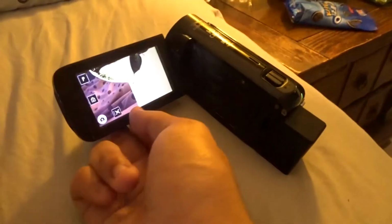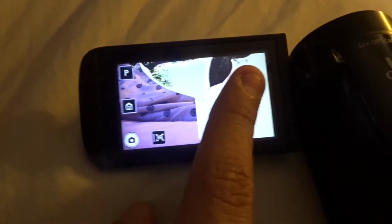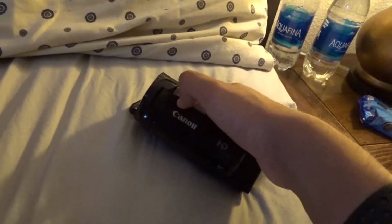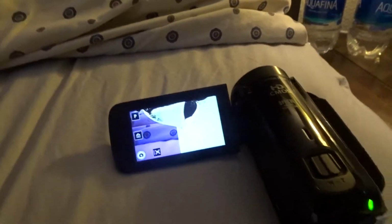So at least a third of the screen is completely shattered on the inside, and it no longer flips. And this is kind of messed up too. Even when I flip it over, you can kind of hear it doesn't sound proper. And when I close it, you can see how it's not super straight around here, and it looks like it's going to fall. Yeah, it's pretty totaled.